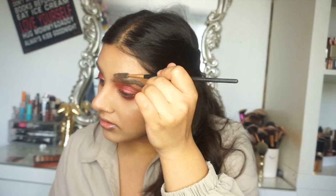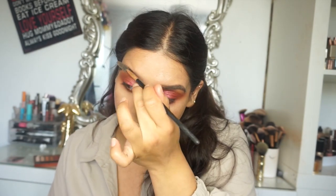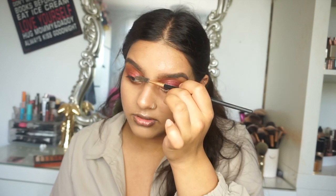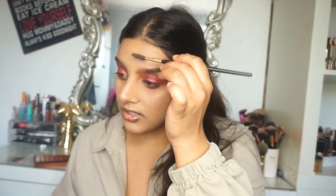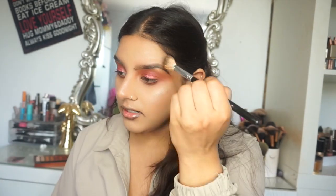Just kind of shape them a little bit. I have to say though, Anastasia brow stuff is basically like glue, so it probably isn't moving very much, but I think that shall do, because for me that's definitely not what I would do. And then she's pretty highlighted, so I actually grabbed an old favourite.